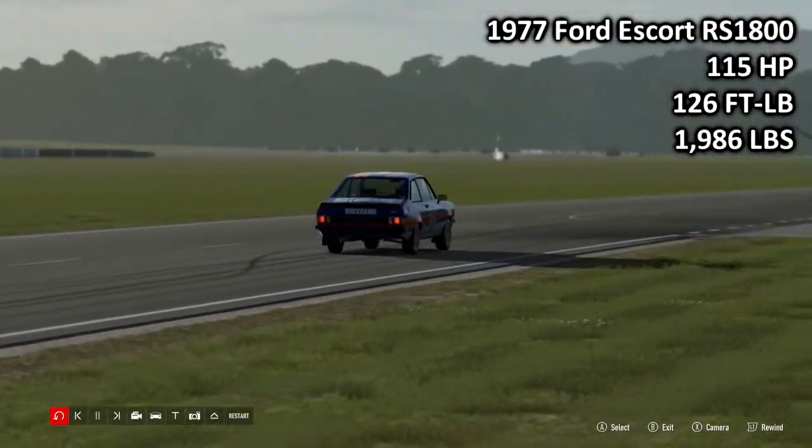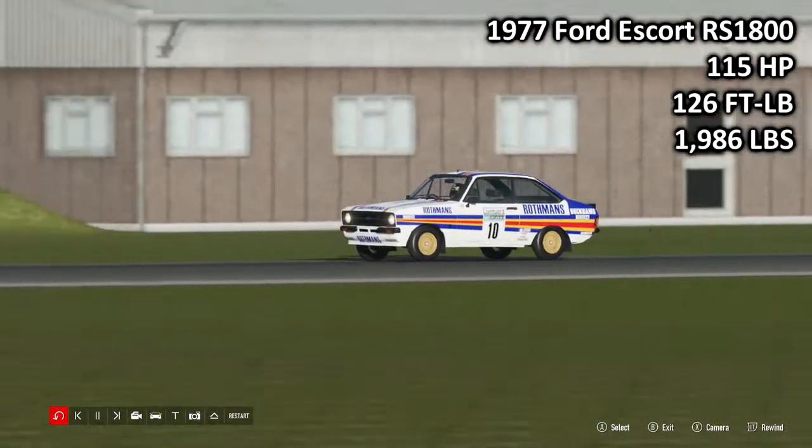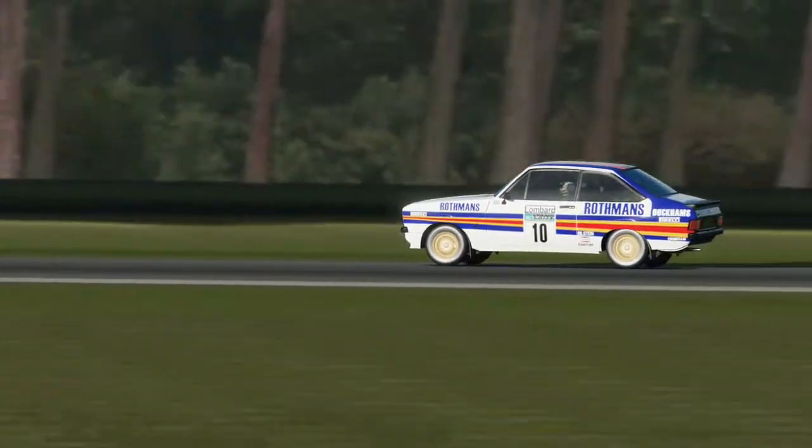This is the 1977 Ford Escort RS 1800, 115 horsepower, 126 foot-pound torque, 1,986 pounds of weight.